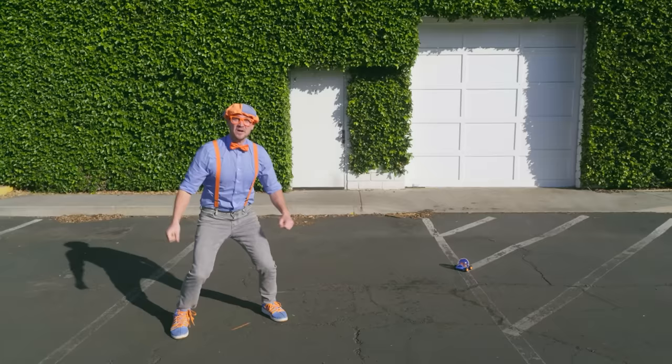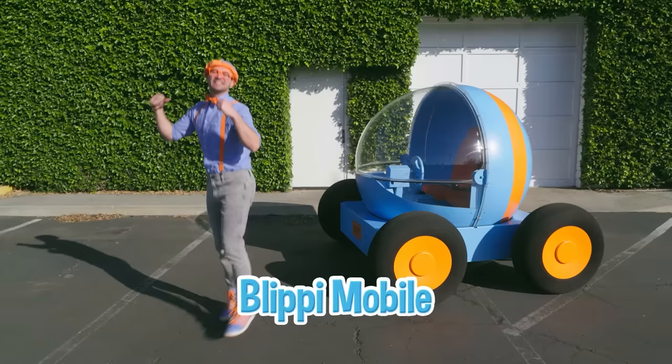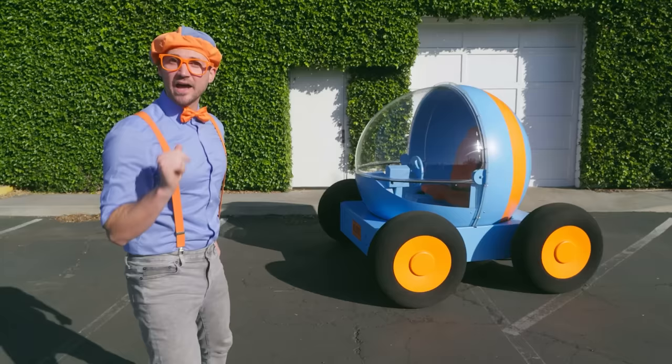Ready? 3, 2, 1! Whoa, cool! The Blippi-mobile! Wow, I love my Blippi-mobile! Isn't it great? Yeah! I have an idea. Why don't you and I take the Blippi-mobile for a spin and explore? Yeah!